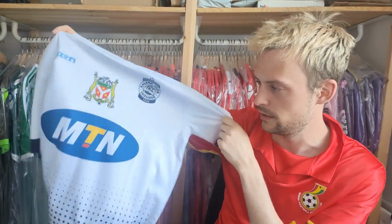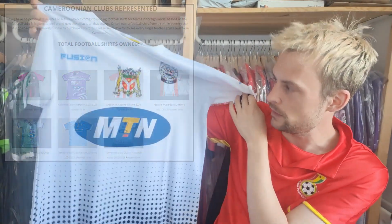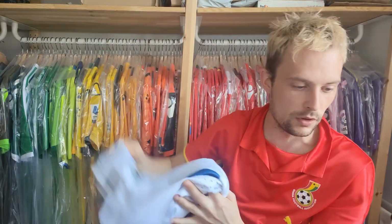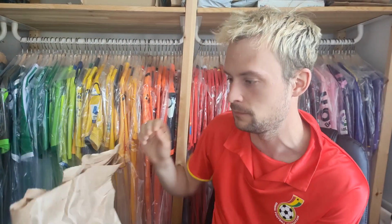I don't know how many Cameroon shirts I have now. 6, something like that. Really wasn't expecting that to be in my collection. But that's quite cool. Interesting shirt. It's a simple one, isn't it? Down to the final one. Hopefully this one is also correct.